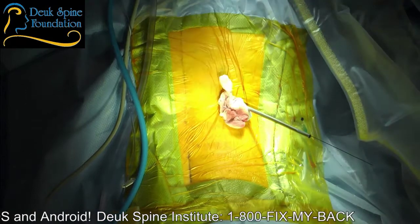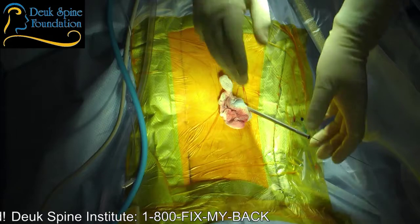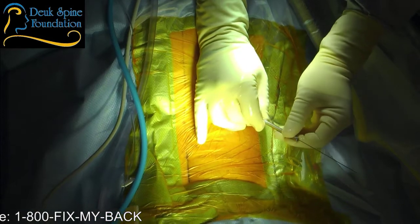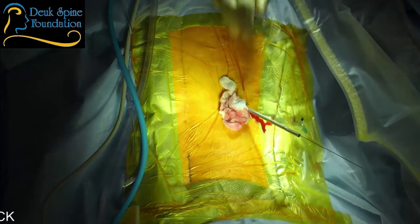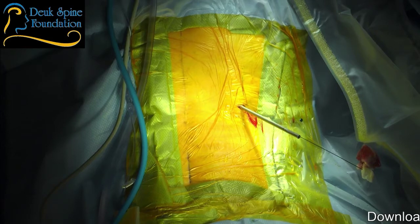Shot. This is not going to be fun. So I got to advance this thing past all the scar tissue, and that's what's hanging it up right now. And I got to do that without moving the needle, the guide wire. Because right now the guide wire is probably being deflected. Is that it right there? Yes. All right, we're making good progress.